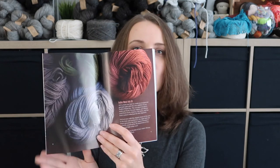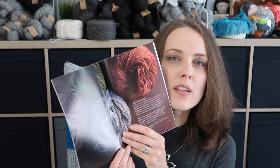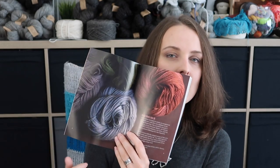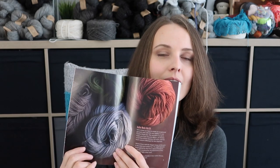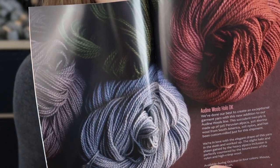I'm not touching the other one. Let's keep it nice and neat. Okay, so with the KnitCrate, Audine Wools, there are actually four colors. So I got olive, but there are other colors. I hope you can see how beautiful they are.